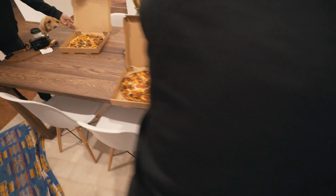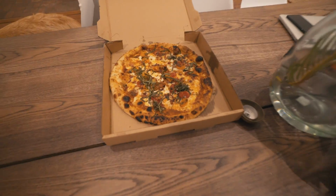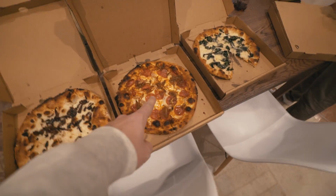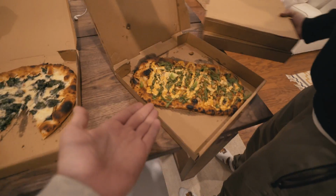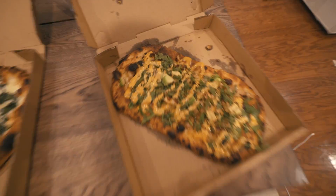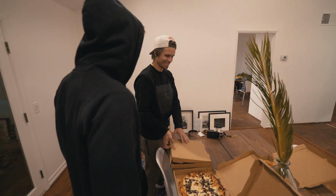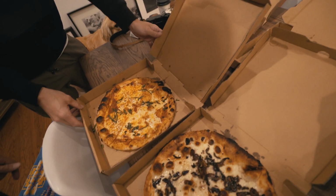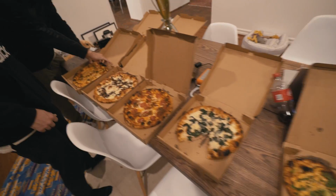Okay, so mushrooms, pepperoni. That's your favorite, right? Yeah. The Italian. This is yours, right? Look at it. Come on. Get in my face. Look at it. This is a reason to travel to LA just for the pizza. Oh my god. Let's start with this one.